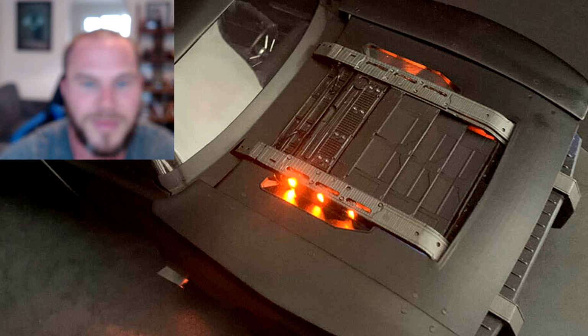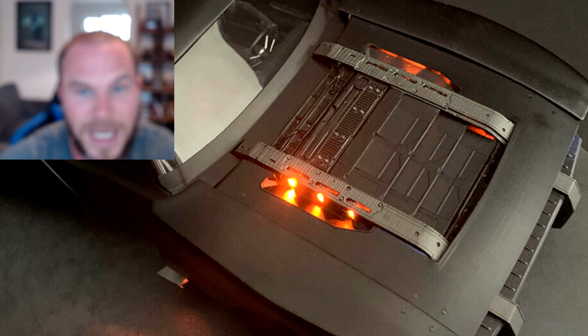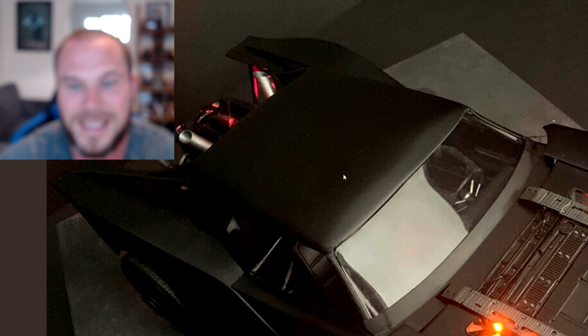Again, I go back to the powertrain because this clearly here looks like an exhaust. However, we've got the exhausts out the back. So it is interesting, isn't it? What the design process behind this.